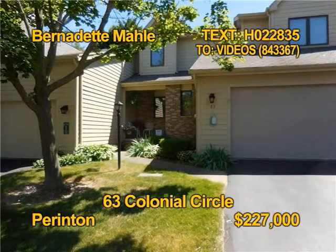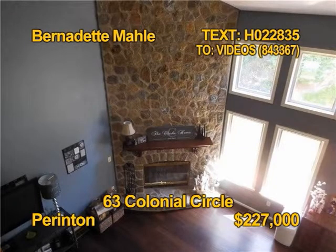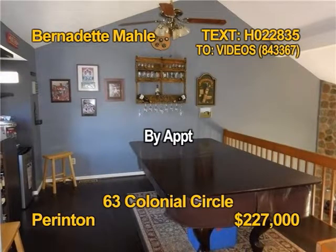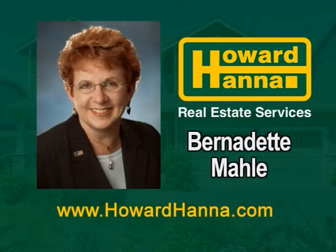If you're looking for quiet and peaceful, this move-in ready townhome is for you. You'll find 2 bedrooms, 2.5 baths in this freshly painted home with this stunning fireplace. The open kitchen is great for entertaining, and you'll love the loft area too. See 63 Colonial Circle with Bernadette Mayle by appointment.